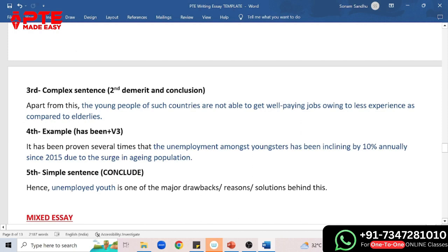It has been proven several times that the unemployment amongst youngsters has been inclining by 10% annually since this. So you can use an example like such only. It has been proven several times that, but it should be related to the idea. Last, hence, unemployed youth is one of the major drawbacks, reasons, solutions behind this.